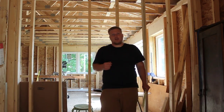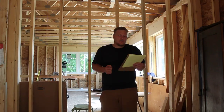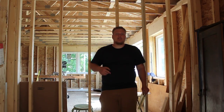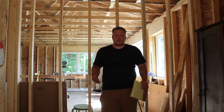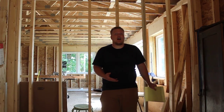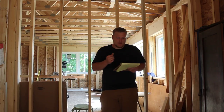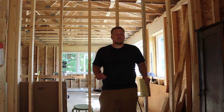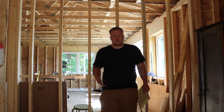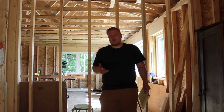The energy recovery ventilator that I'm going with is a Panasonic IntelliBalance FV-10VEC1. Now that requires 62 watts continuous when it is running, but it also has a timer. If you're not going to be here, if you want a lower duty cycle, you can have it run like half the time or whatever, and even lower speeds, I think. Or maybe that is the minimum speed, I'm not sure. That'll have absolutely no problems down to minus 22 degrees Fahrenheit, at which point it does a defrost cycle. That's fine. That works for us.